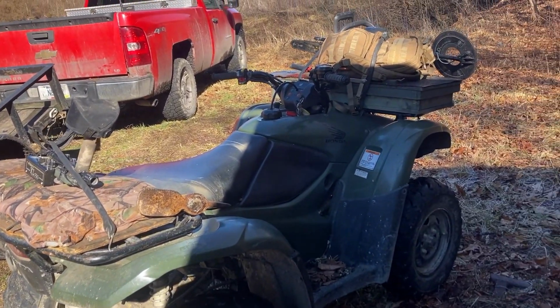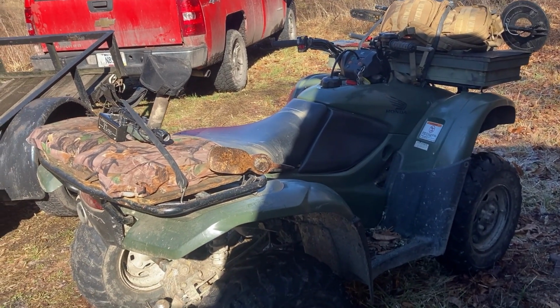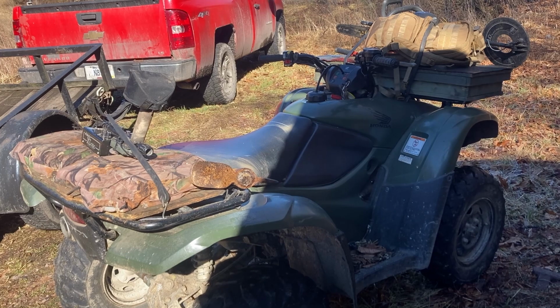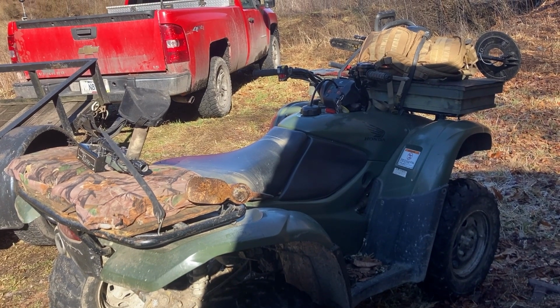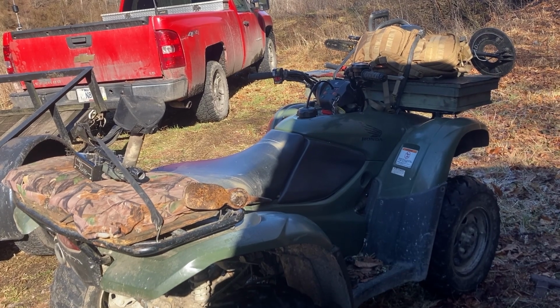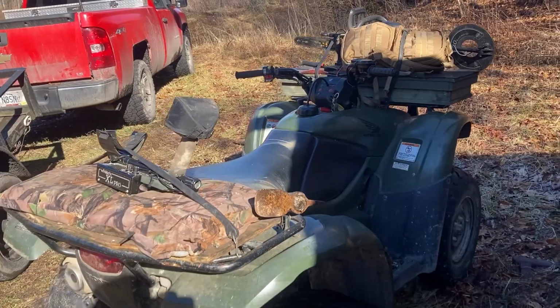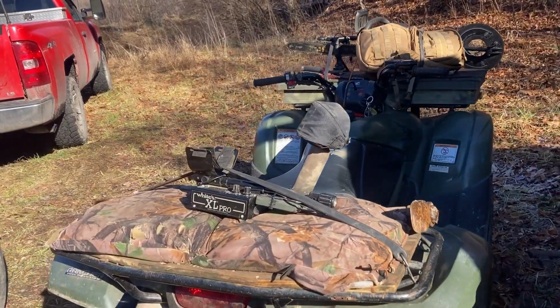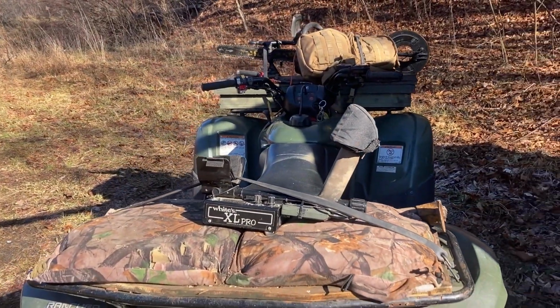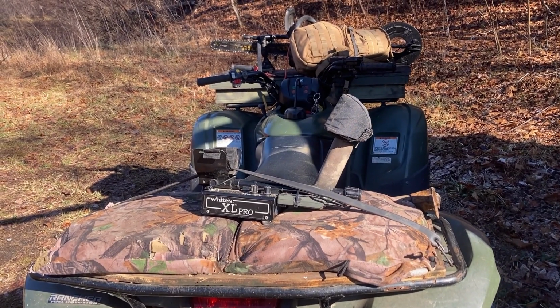So, got the detector, got all the stuff, got the digging tools. So, we'll go first and go back up on the hill back in there and see if we can get to where them rock structures are and check them out. All right, let's get on this ride, kind of steep. Get back with you in a minute or two.